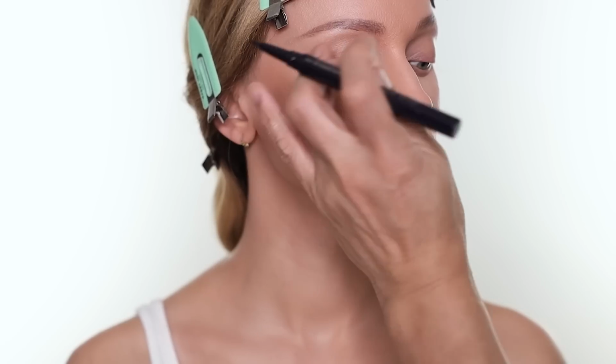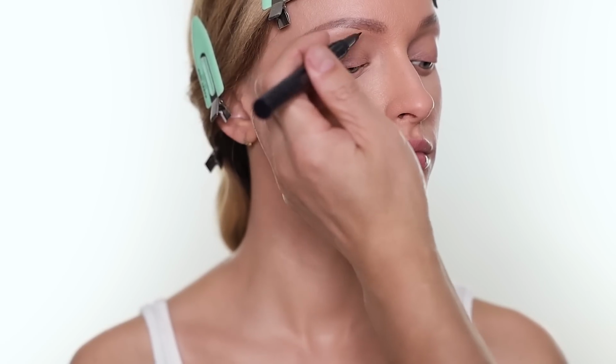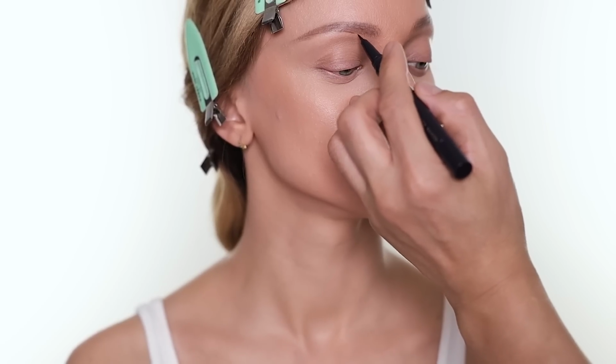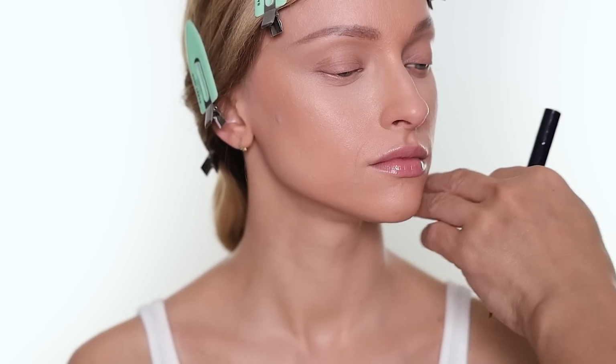I'm going to do the same on the other side. And you can just add a little detail. Remember, eyebrows are sisters, not twins, so it's almost impossible to make them exactly the same. So you can try to make it balanced as much as you can.